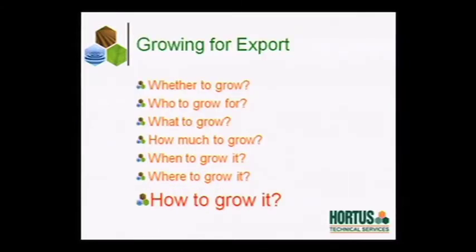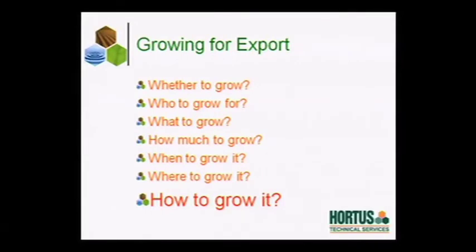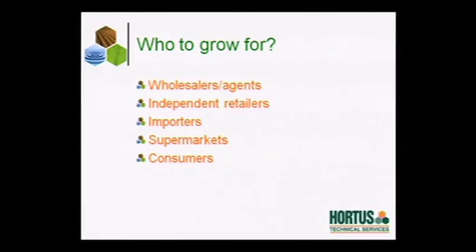So basically, growing for export, I'll run through whether to grow, who to grow for, what to grow, how much to grow, when to grow it, where to grow it, and how to grow it. So very simple questions that we'll just run through, and they form the basis of your decision making on what potential there is for horticultural exports into the future. If you can't address these basic questions and gain an understanding, then deciding what the potential export income for Australian horticulture producers is very difficult. First off, who to grow for.